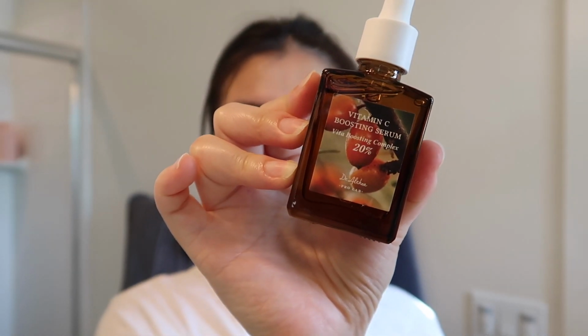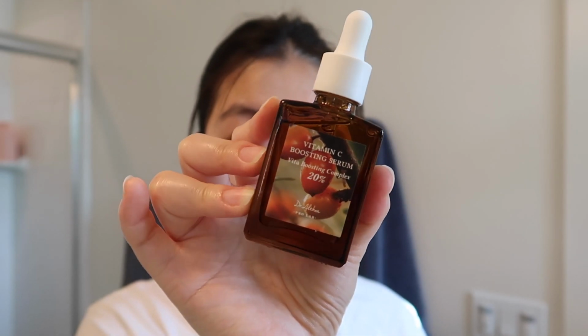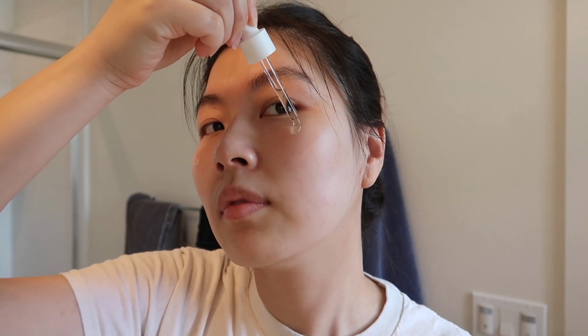Vitamin C is a must in my routine, so I'm using Dr.Althea's Vitamin C Boosting Serum. It contains 20% vitamin C booster, which helps improve skin tone and restore the skin's natural glow by delivering a high level of vitamin C without causing any irritation. I have been using it for a couple of days now, and I notice a difference in my skin overall.